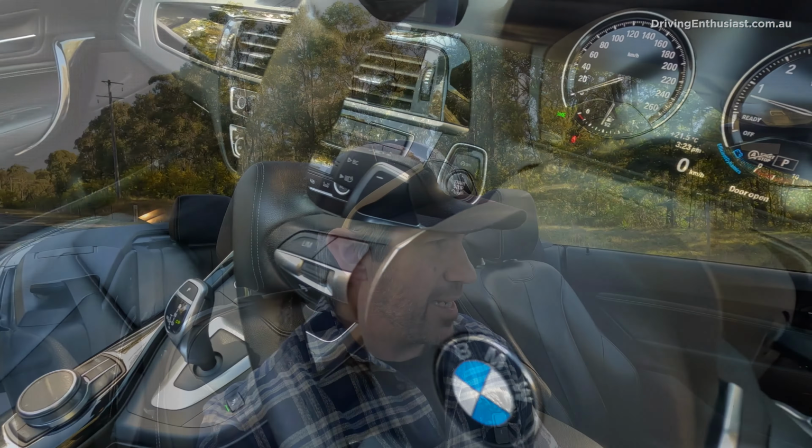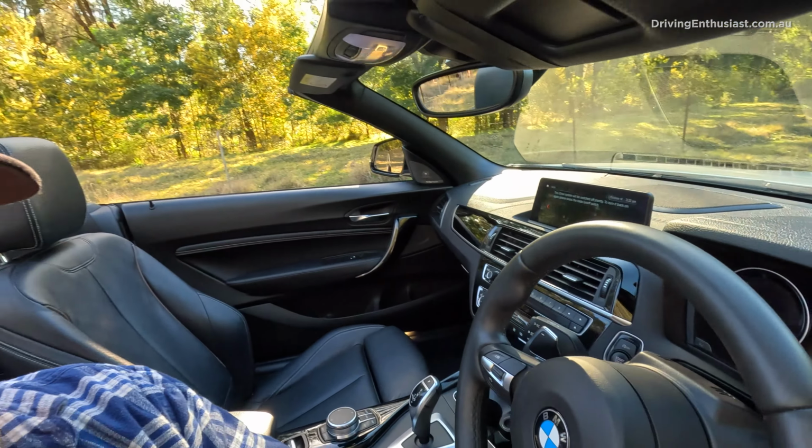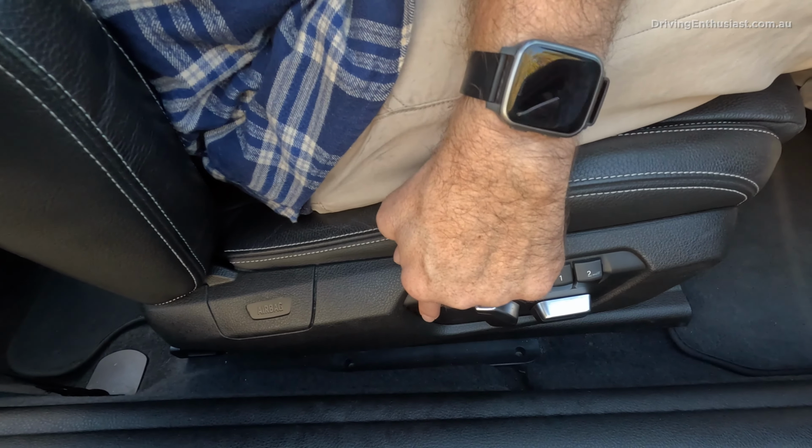The driving position in here is perfect, as with most BMW models. I could adjust the steering wheel up and down and in and out. It's a nice steering wheel too, 3-spoke. And then these sports seats in the front are awesome. They've got nice big side bolsters and you can adjust them as well. Power adjustable, just using this little button down here. And a decent amount of room. I mean, this is a small convertible, so it's not a 4 Series style of vehicle. This is a smaller model. But I feel like it's spacious enough to go for a nice weekend away or something like that.